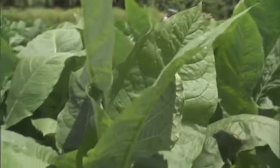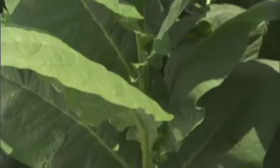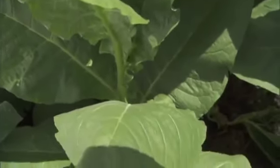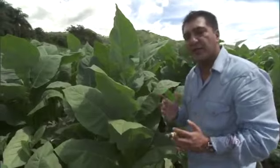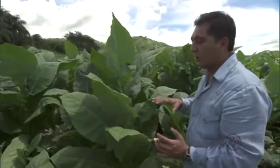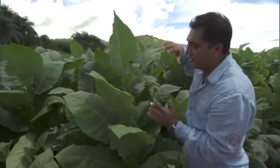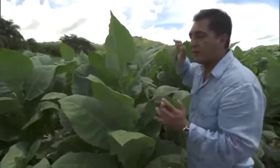The other thing you get from this tobacco plant is wrapper, binder, and filler. Many people think that wrapper, binder, and filler comes from separate plants. That is not true. This particular plant will deliver all those 3 leaves. You will have in the top third, the middle third, and the bottom third, wrapper, binder, and filler.